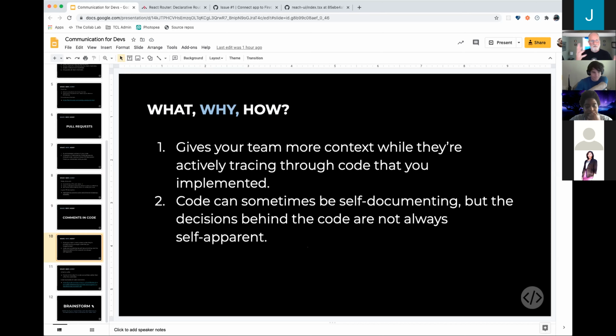But for a lot of code, where there's branching or different things going on, the code itself can be mostly self-documenting. But the thing that's harder to do that with is what are the decisions behind the code? Like why did the person do this? There might be a business reason. There might be, we know this is suboptimal, we're going to come back to it. There's all kinds of context that is just not apparent by looking at the code itself.